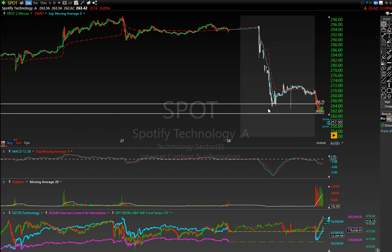The puts on this were weeklies, meaning they're going to expire on Friday. I got in the money 270 puts. They were not the cheapest things on planet Earth. I think 990 is what they were going for. Spreads were a little on the wider side, but the idea was if this thing rips, spreads aren't going to matter. This thing is going to catch up and do well. So I got into this thing, and you can see right through here it consolidated and ended up bouncing off of this level.